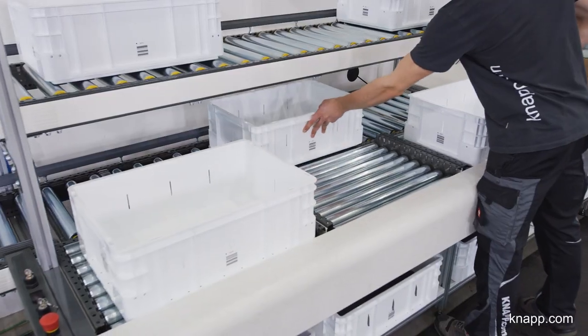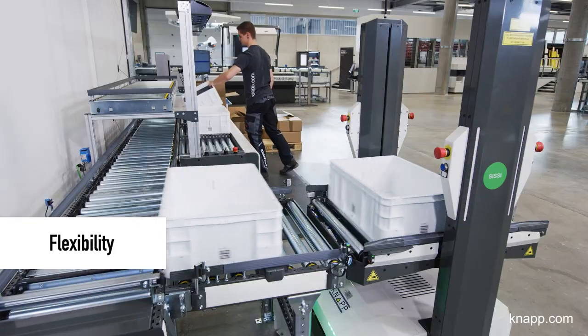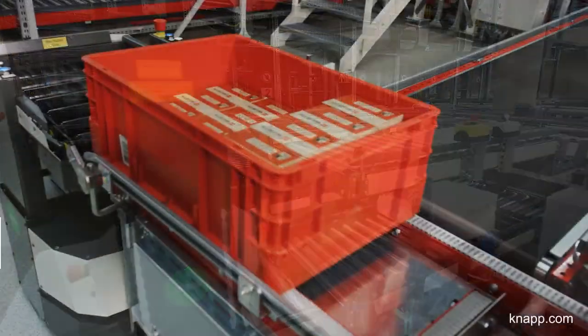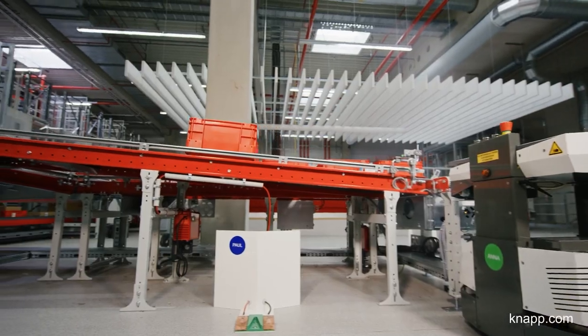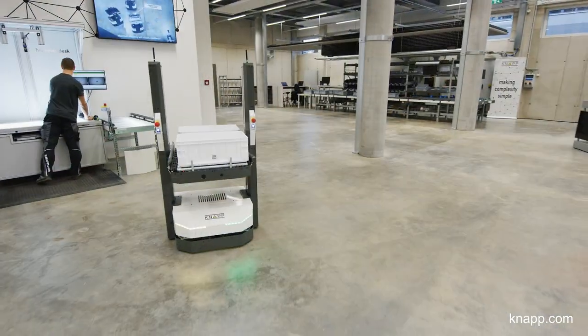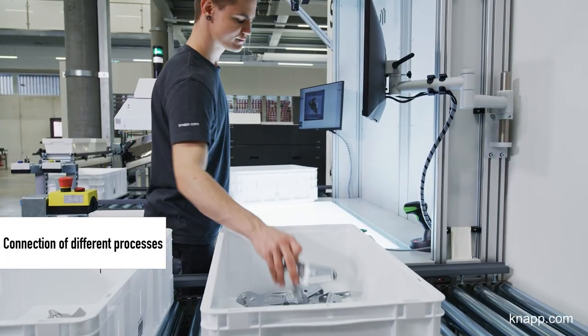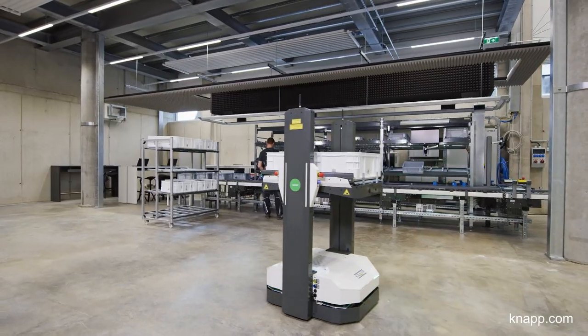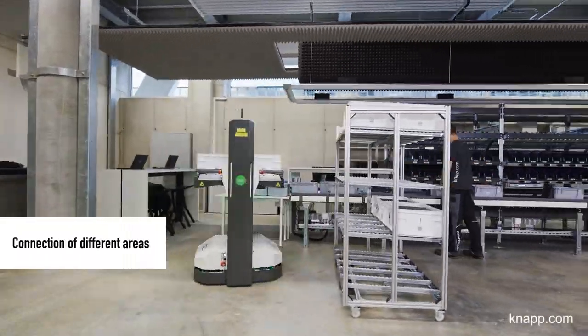How convenient would it be if you could connect different locations or different processes? This is a job for the open shuttles. They can connect the goods in area with the storage system, or transport goods to the check stations. They can supply peripheral workstations, or act as a flexible interface between order fulfillment and shipping.